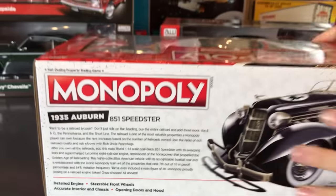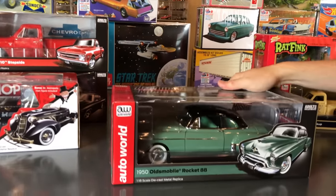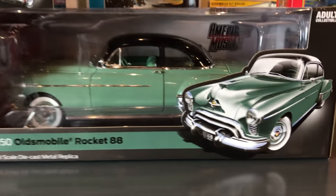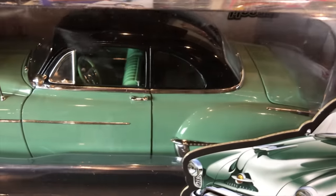And that should be another fun one to add to the Monopoly releases. Lastly, for the 118 scale, the 1950 Oldsmobile Rocket 88. Here it is in alder green. Great looking color for this Rocket 88 car.